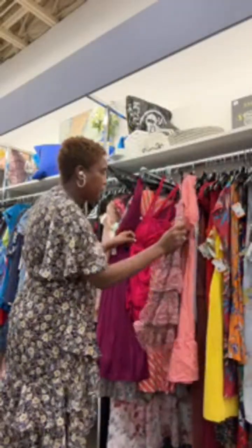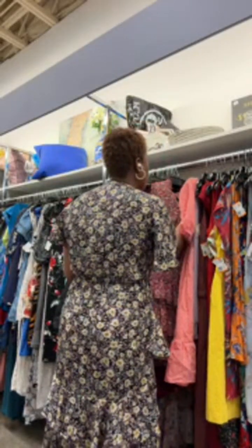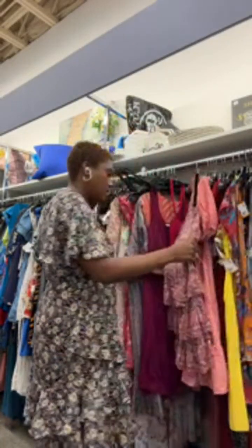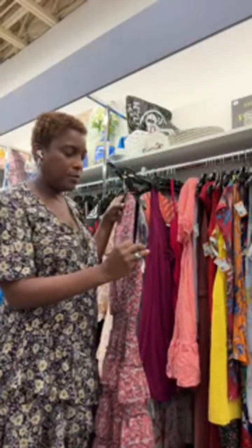And I am shopping in the middle of the week, which is another tip I have for folks who are looking to get pieces. Shop in the middle of the week.